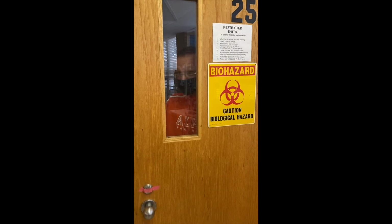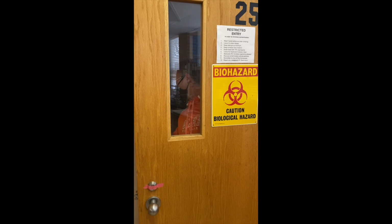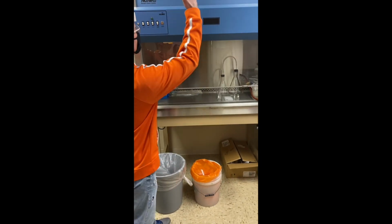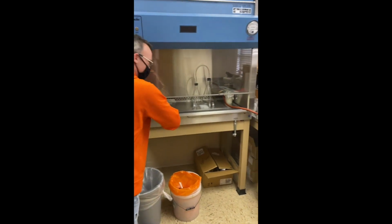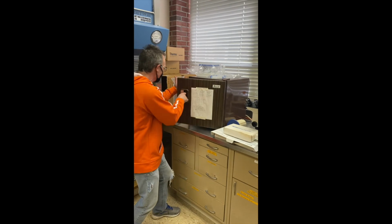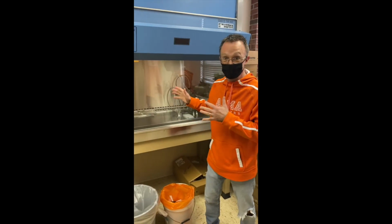Hey guys, this is where we do our viral testing inside of here. We'll turn the lights on. Come on inside. It's not that dangerous. We've got a laminar flow hood right here that sucks the air out of the room while we're working inside. It's very, very safe. And inside of here, we keep some of our ultra cold materials as well. Other than that, this is a really cool place to be.